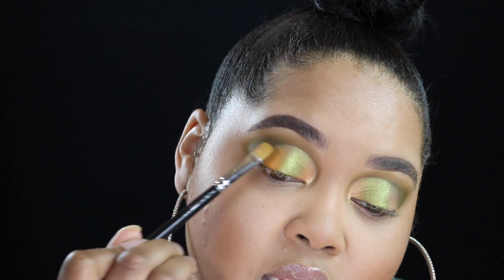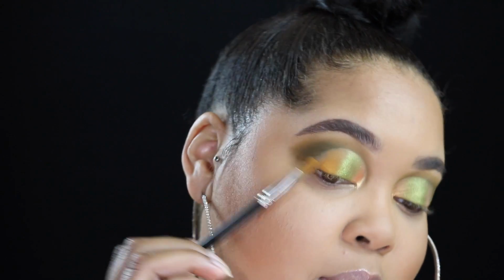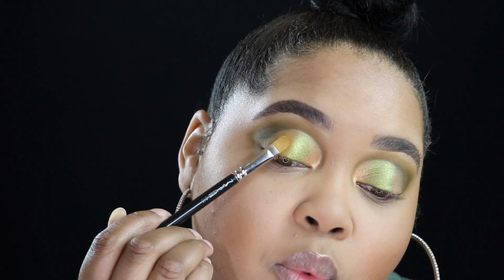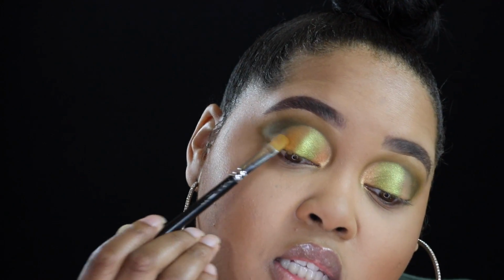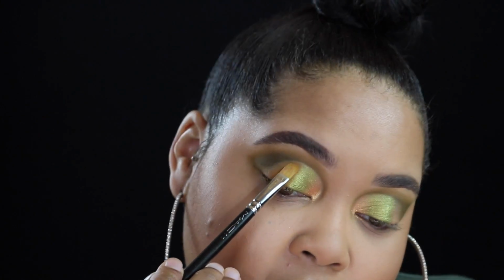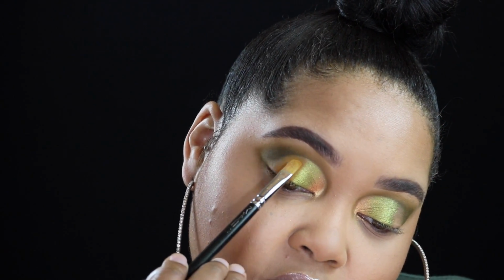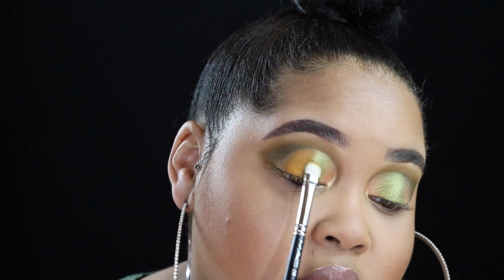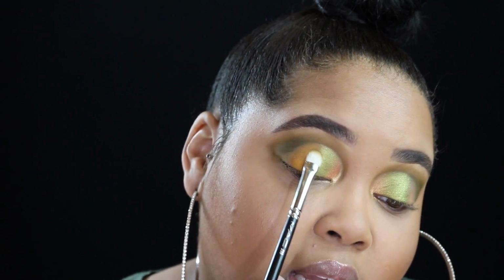I'm just going to build this color up again, following the shape that I created on my lid. I'm leaving a little bit of space here. And when you're blending shimmery and matte eyeshadows, you'll have to go over each one maybe like 1 or 2 times just to make sure that those colors are harmonious. So this color is pretty pigmented, but I'm just going to keep building it up until I don't see any patchiness. I'm going to go back with another brush and go back with the color GOALZ and just lightly tap it on top of that line, just so it's no line of demarcation.